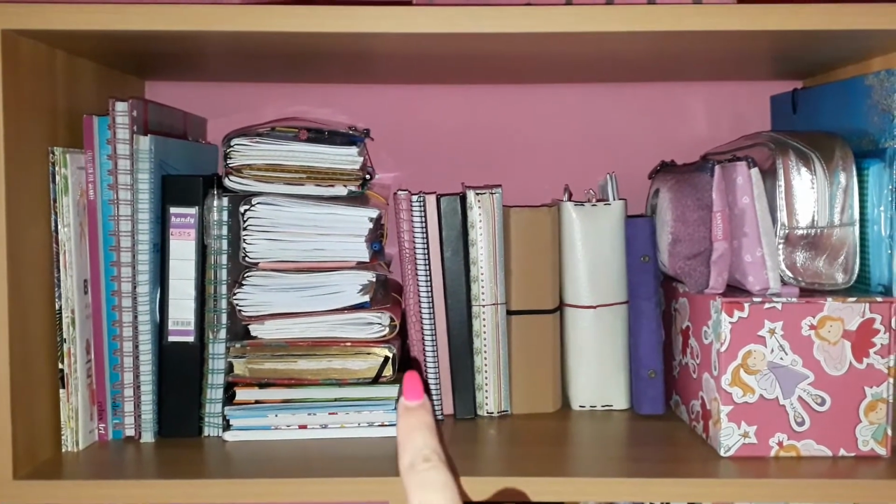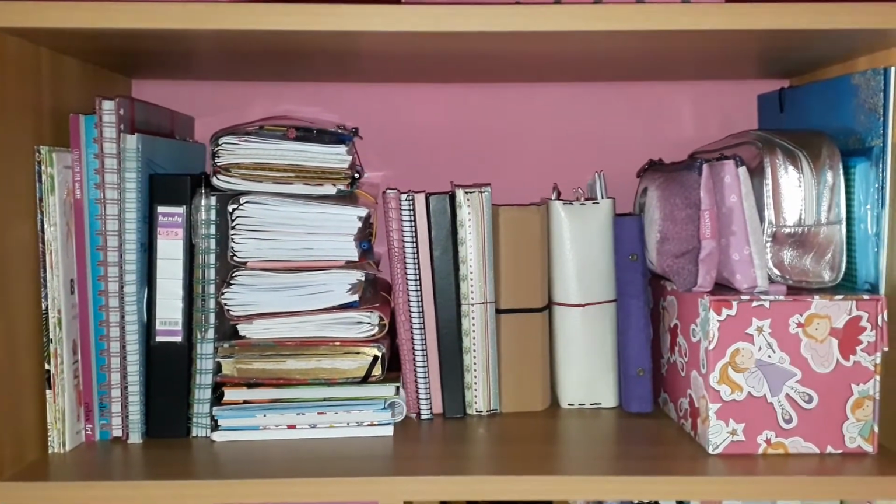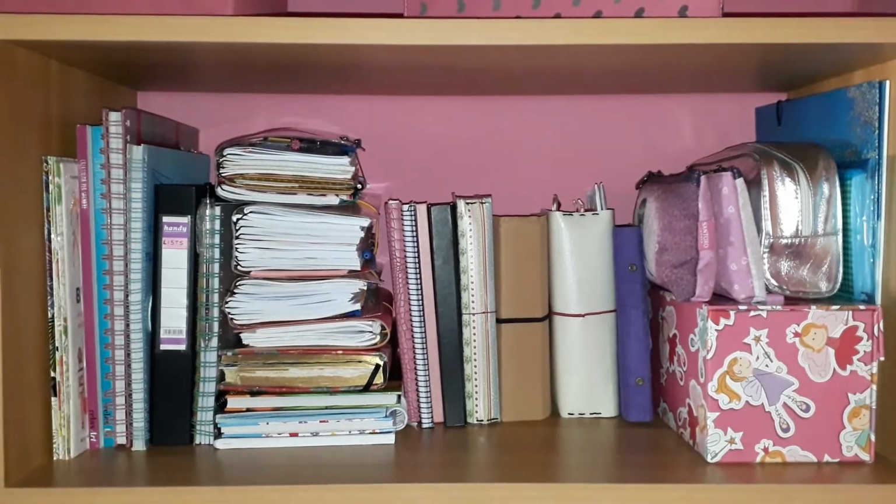So the next thing is a spiral notebook. You can see it over there, and that is a work journal.